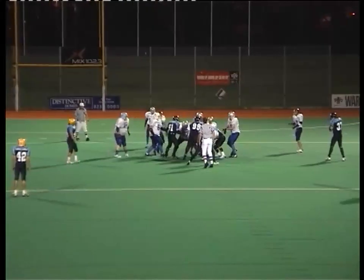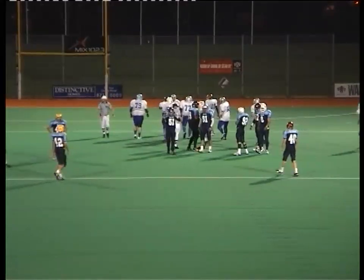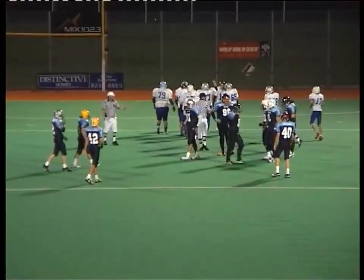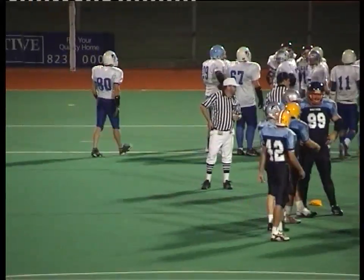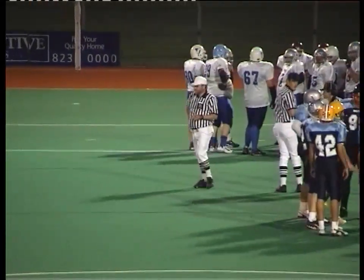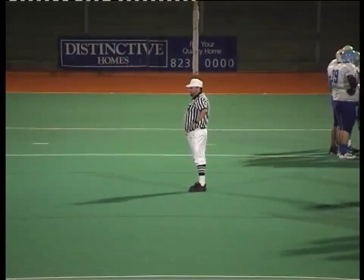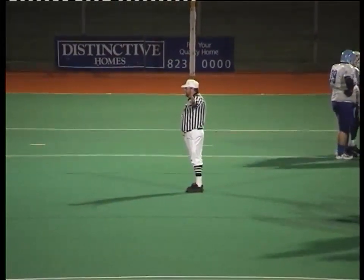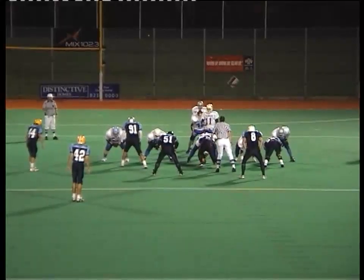New South Wales show the blitz again. Number 91 Mark Harper almost got the handoff. Brings the flags once again. Offside. Defense. 5 yard penalty. Remain second down. National Championship game.